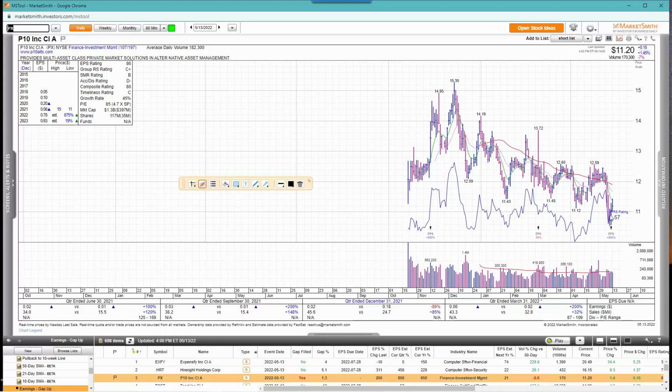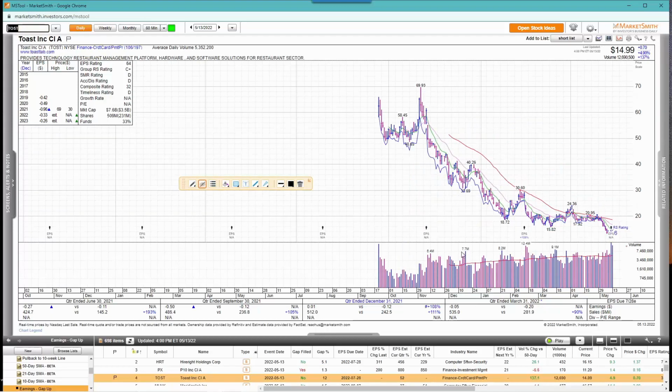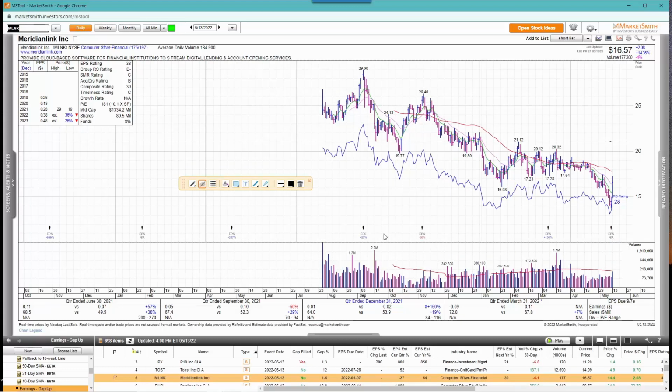PX, ticker PX, this honestly doesn't really excite me because it's in a very choppy downtrend. It's in a very, very choppy downtrend in this channel. I'm just going to move to the next one on the list. All right, remember, we can't trade them all. Toast, this stock, you can see down here, it reported earnings and was up 4.9%. This has a lot of work to do. The first stock we looked at at least broke above the 50-day moving average. This is still way down here, so I'm going to pass.